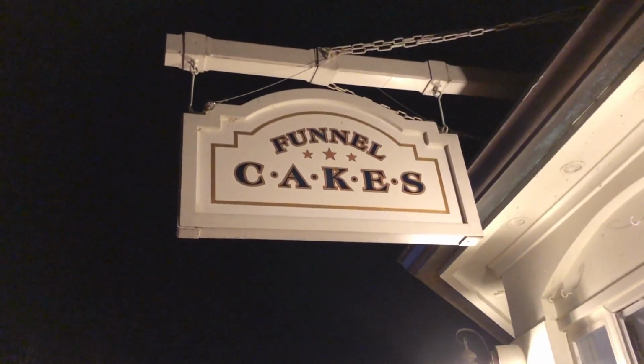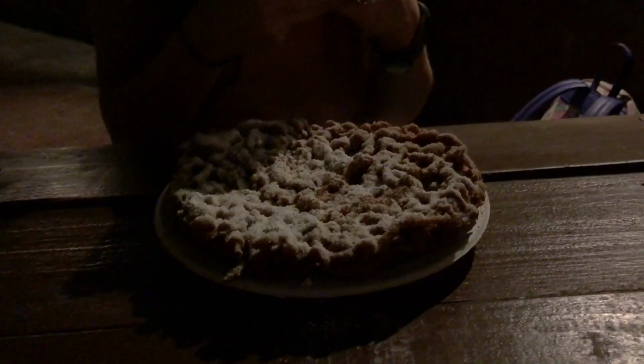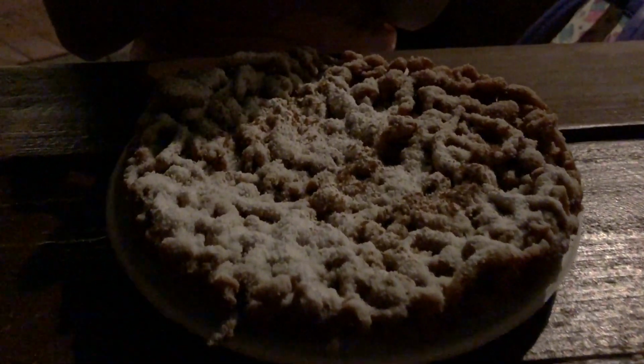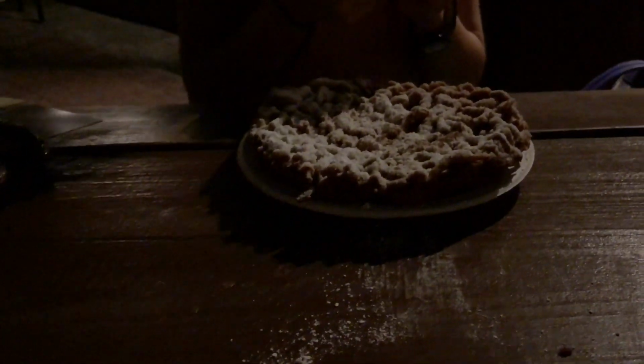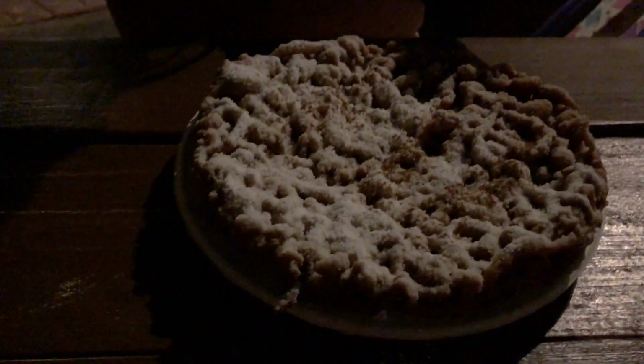Stopping over here at the funnel cake so Amanda can get a pumpkin spice funnel cake. You're excited about that? I'm really happy that they still have it. You're about to try it. You have to let us know how it is. I know it's really dark, guys, but there's the pumpkin spice. It's pretty big. I mean, it was $9.50, so I feel like that's worth it for funnel cakes nowadays. The regular one was $8, but this is pumpkin spice, so it's $9.50. And this is huge. Good? You like it? You recommend it? Yes.